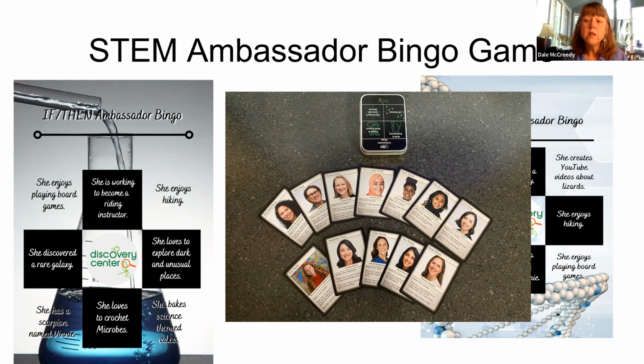So if you look at the bingo card that is shown here, and there's actually a number of bingo cards with this, and we could make this available, but it was things like she likes playing board games, right? She's becoming a riding instructor, in free time, right? Explores dark and unusual places, or loves to crochet microbes.